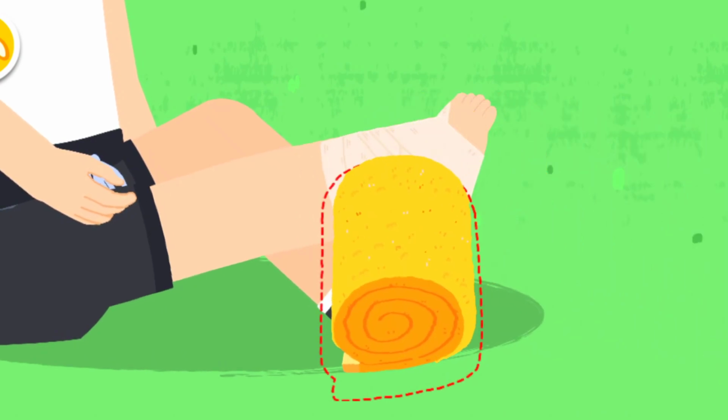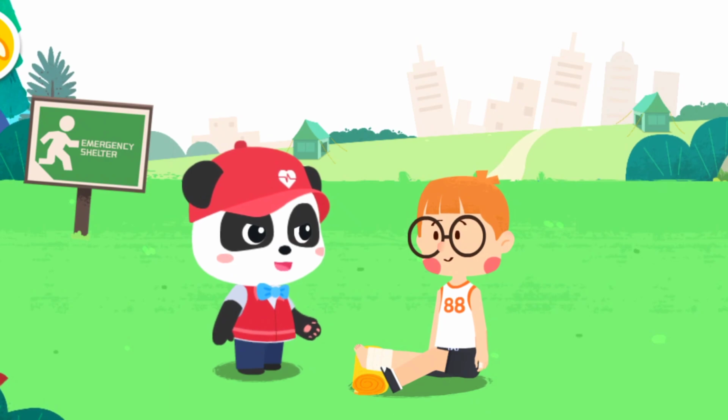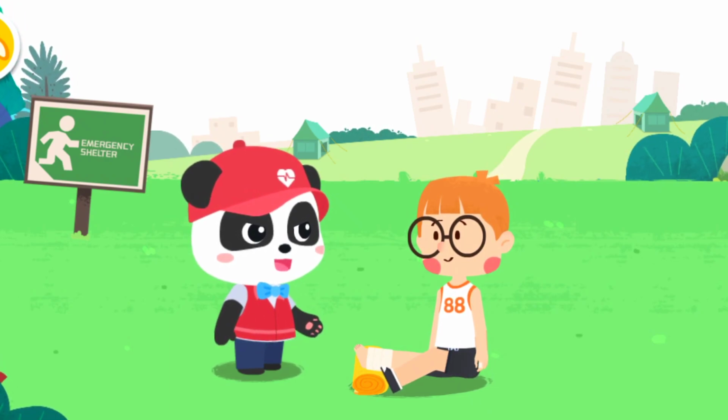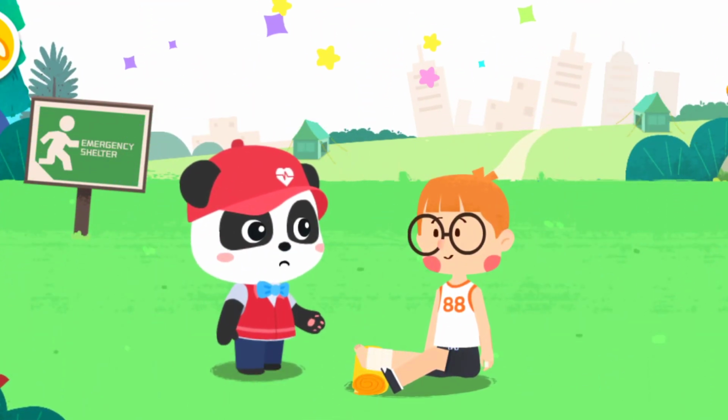Elevate the injured foot to help with ankle recovery. Do not exercise after the sprain, otherwise it will affect the ankle recovery. Okay, thank you, Kiki. You're welcome.